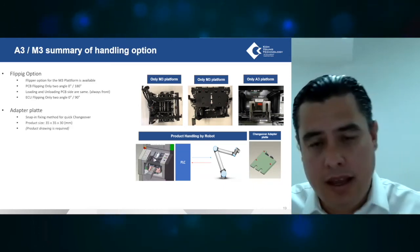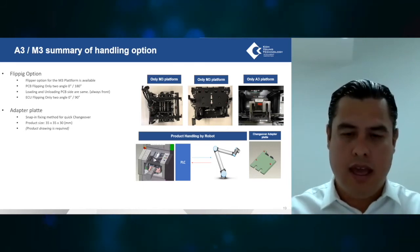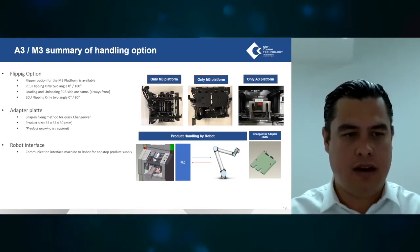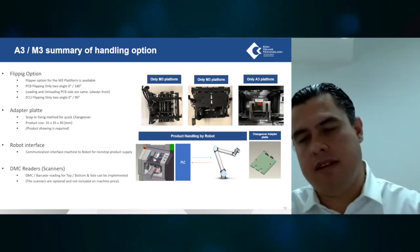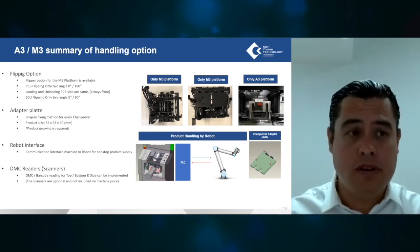And the jigs can have a flipper, as you see. For the A3, we can design a plate with the Rexor pallet to allocate any kind of assembly that is within the spec, and we can have the robot interface. And the scanners can be added to the machine. I have another example for you.